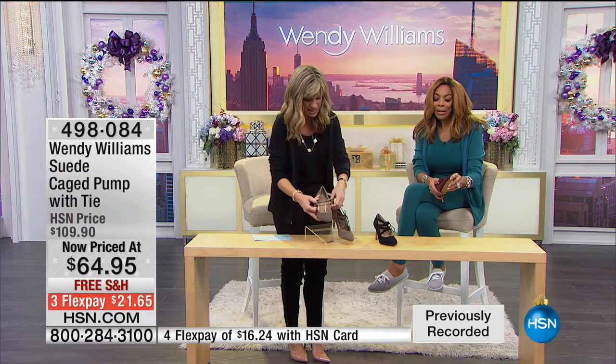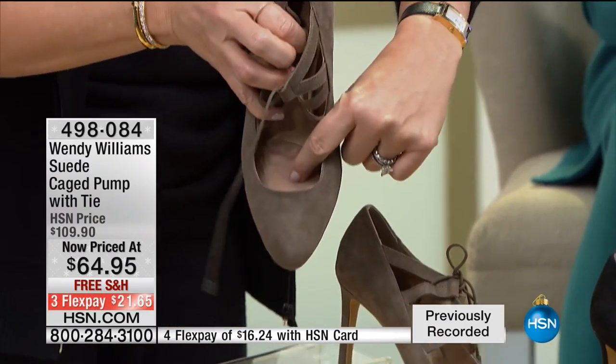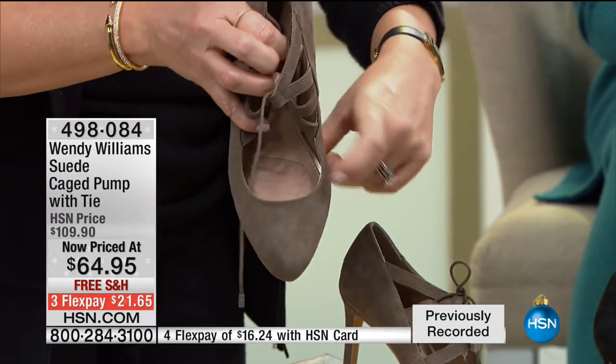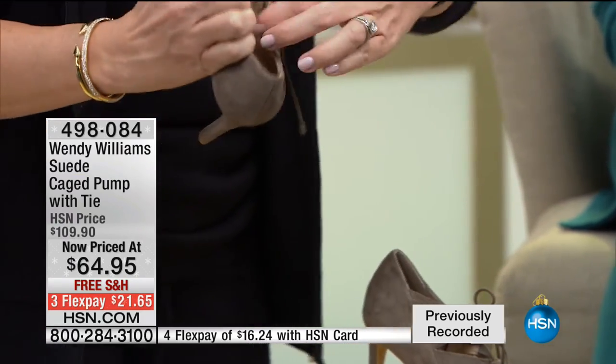And also, guess what? See that? It's not so pointy, it's more of an almond-shaped toe. Look at that. And the heel is not too high. No, it is not. This is such a comfortable heel. I would not lie to you.